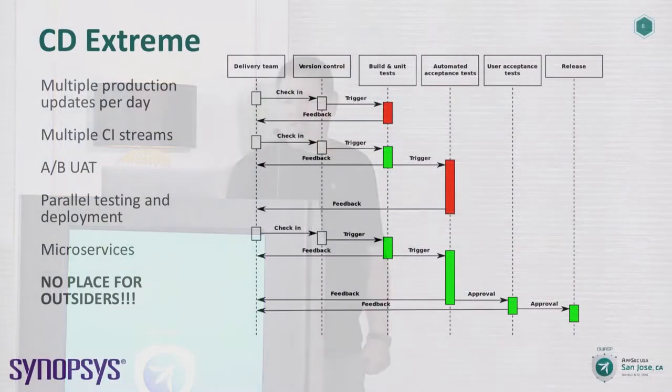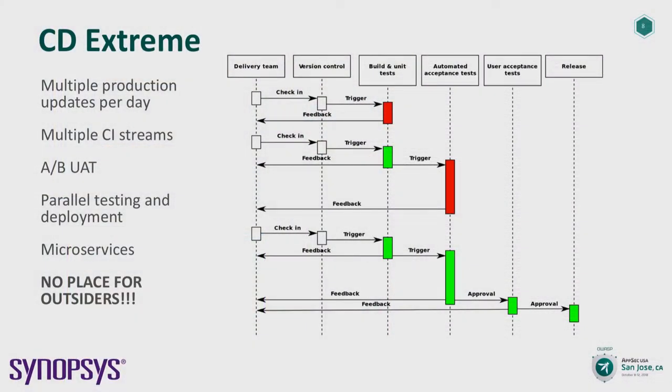So I took this from Wikipedia. I don't really love this diagram, but it has some point about showing how that works, right? We push some things in, something fails, it goes back. We push some more things in, we pass, we can move on to the next stage. We push some things in, fix it again, and so all the way until we get to deploy.